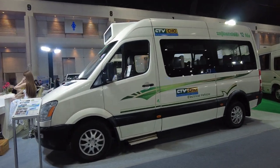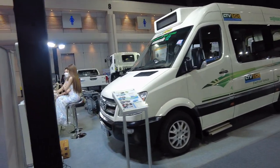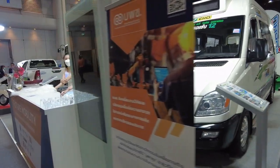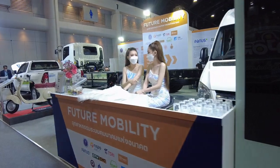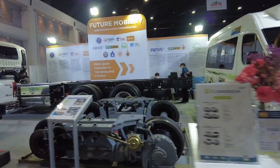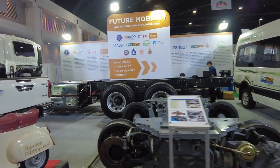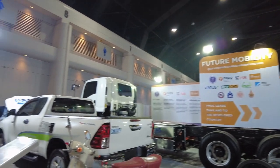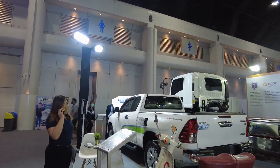Little electric camper. Is this a Benz? Nope, it's a copy of one. Some sort of Chinese showgirls for you. And then, I don't know, it's just about future mobility. Train parts, truck parts.